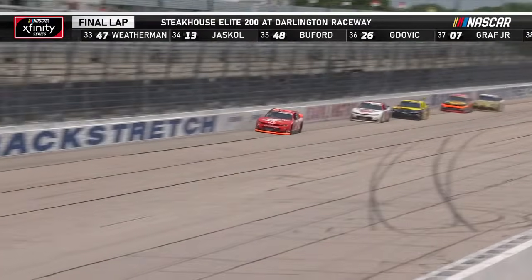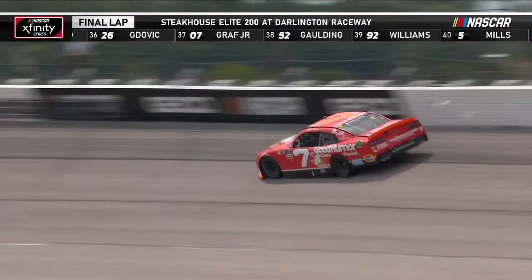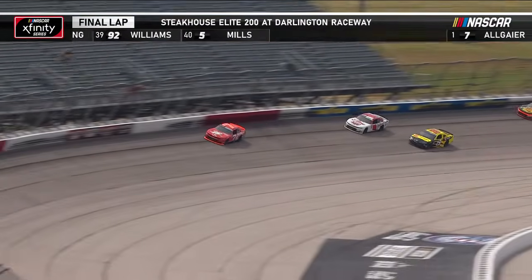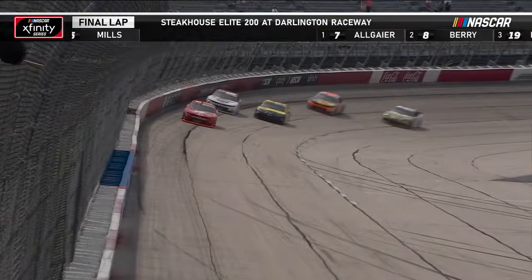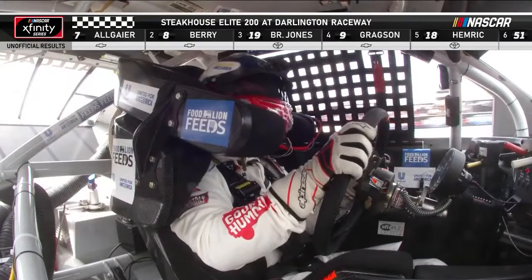8 races so far this year, 7 different winners. The only driver to win twice is Austin Cendrick. Justin Allgaier trying to add his name to the list. Here comes Allgaier off the turn 4. Yes, sir. Justin Allgaier is the man at Darlington.